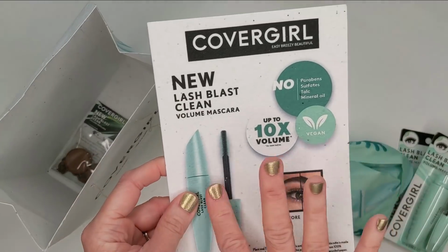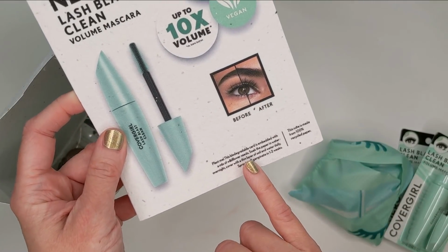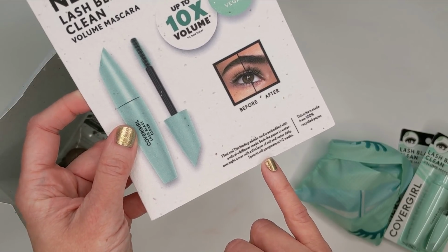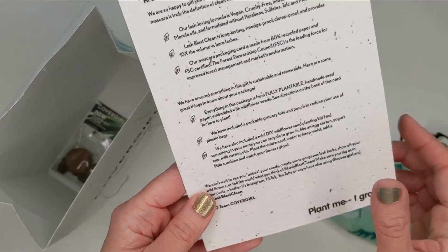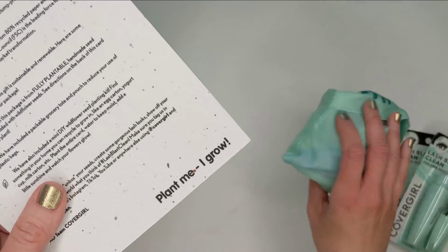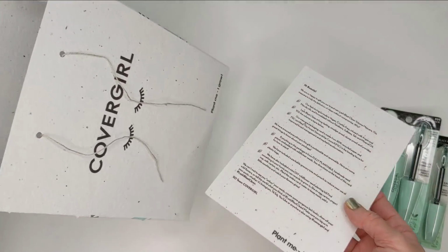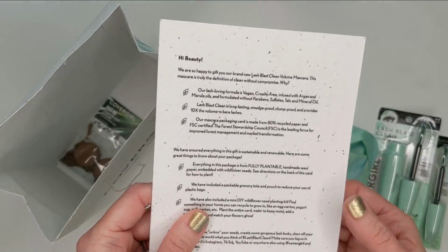So yeah, also this card that talks about the mascara, you can plant this as well. It says this biodegradable card is embedded with a mix of wildflower seeds. Soak the paper in water overnight, cover with a thin layer of soil, and water daily. Sprouts will germinate in 1 to 2 weeks. So basically everything in this package, with the exception of the reusable bag and probably the packaging of the mascara itself, I can plant. So how cool is that? This is like the neatest PR package ever. I feel like I'm more excited about this than the mascara.